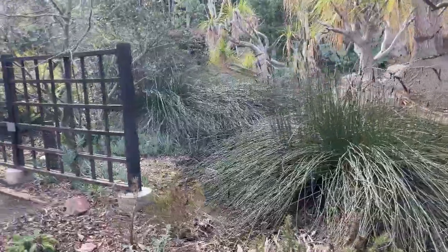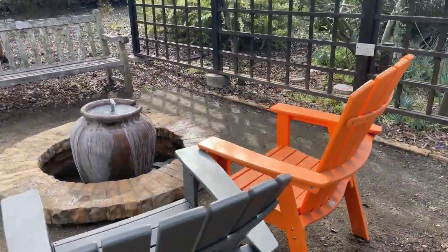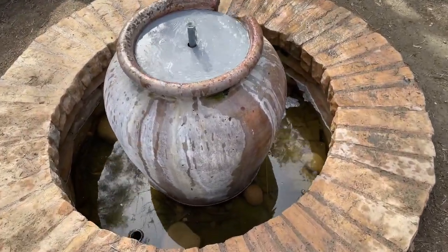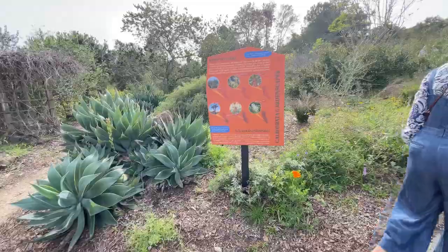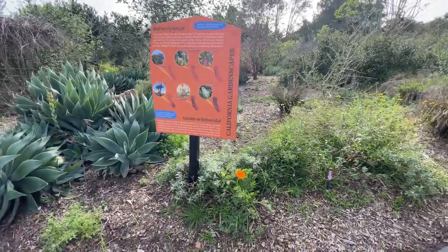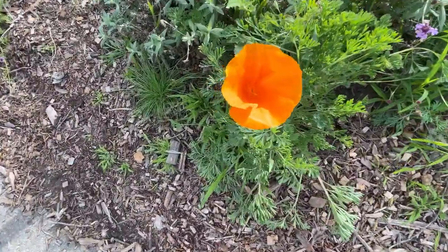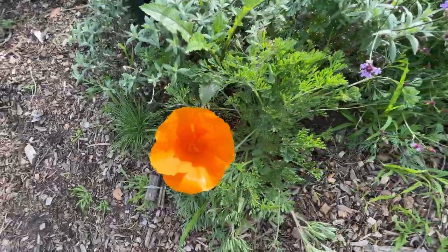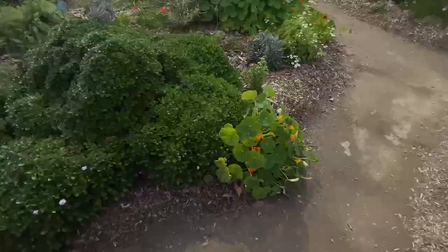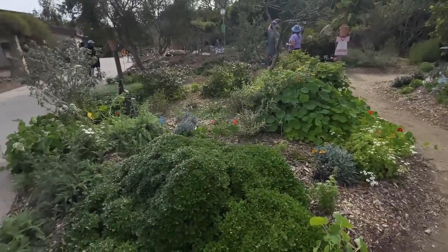And then architecturally, oh, look at this fence. Maybe there's a fence or a sitting area that I'd like to create in my own garden with maybe a little fountain. These are the kinds of inspiration that botanic gardens can give to you, as well as the education piece of it is so huge. And oh, look at California poppy, always loving on that, especially when I'm in California. And I know I can grow those here in Colorado as well. Many of these plants right here in this region, I could definitely grow.